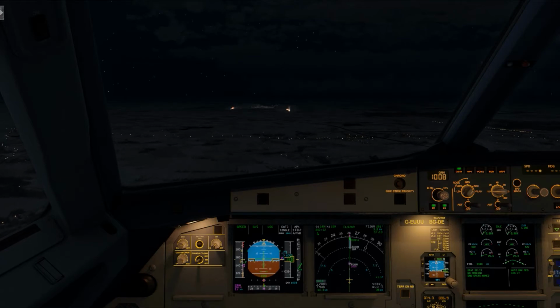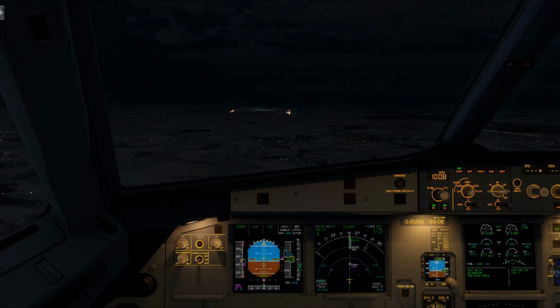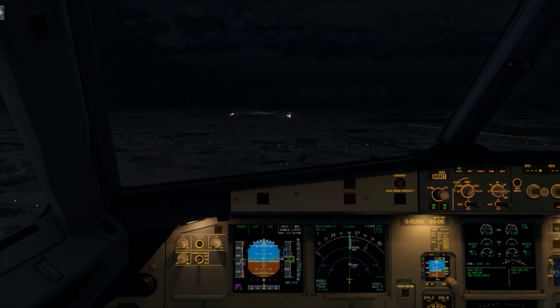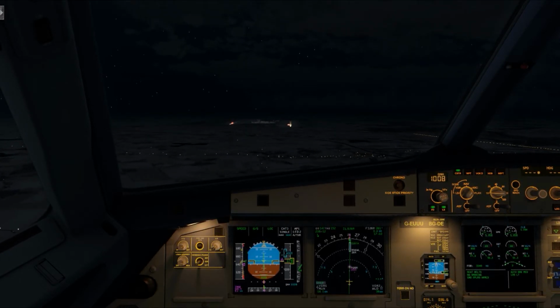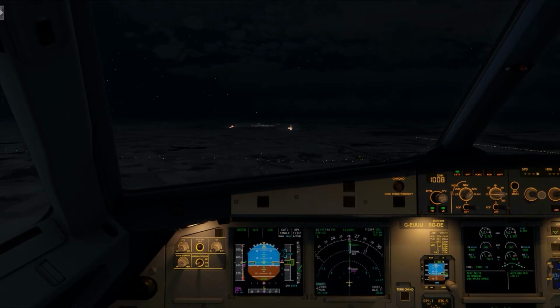All stations, München Tower is closing, so please switch to Unicom 122.8. Der München Tower schließt nun. Bitte wechselt auf die Unicom auf 122.8. Schönen Abend noch. Have a nice evening, bye bye.